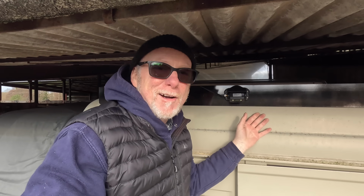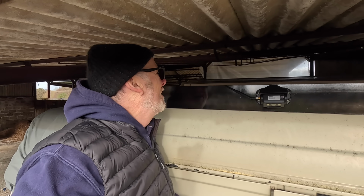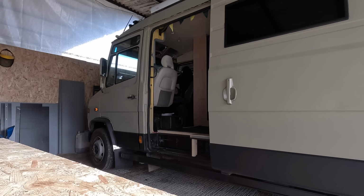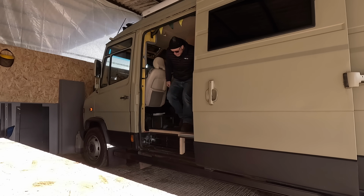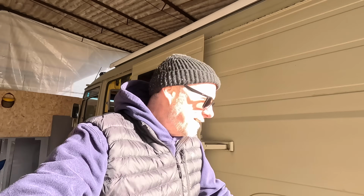So before I move the Vario out, I'll get my disc cutter and I'll cut that off. And then we know we'll be okay. Whew, that was close. It's a good job I stopped when I did. Right, now that that's done, we should have a bit more room around here. There you go, plenty of room now.